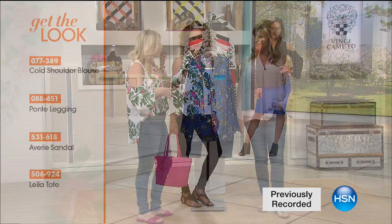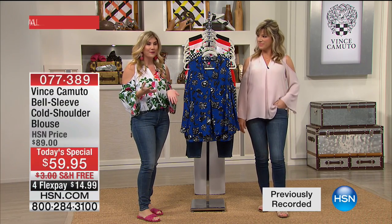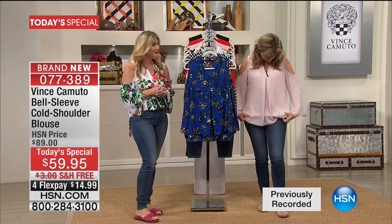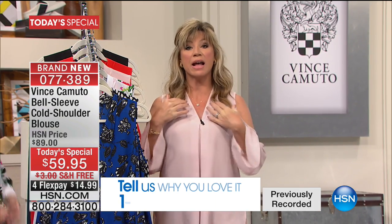And a top like this is a four season top. So you're going to get this home, you're going to wear it right now. It's going to freshen up your look and you're going to wear it all year long. Isn't it beautiful? And if you love Vince Camuto, please be part of our show. We'd love to hear from you. The number to dial is 1-866-376-8255.